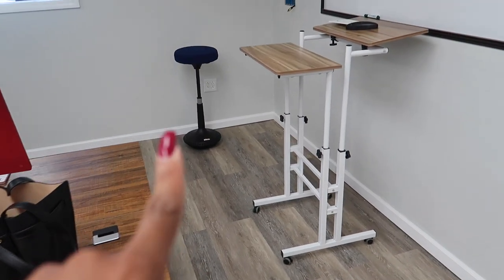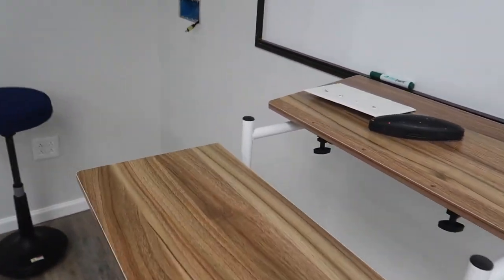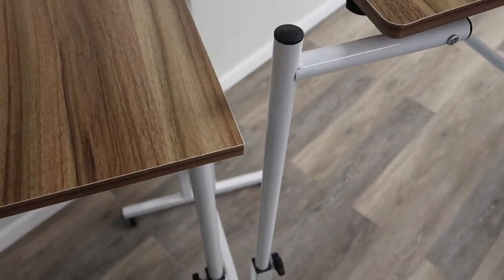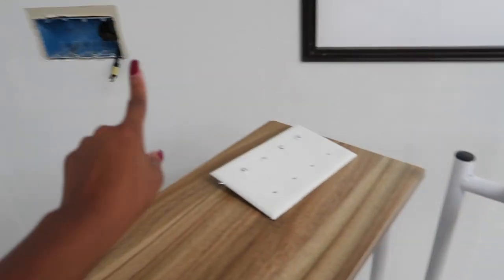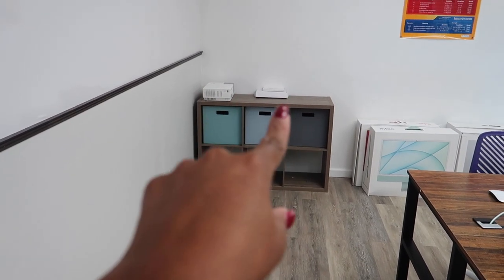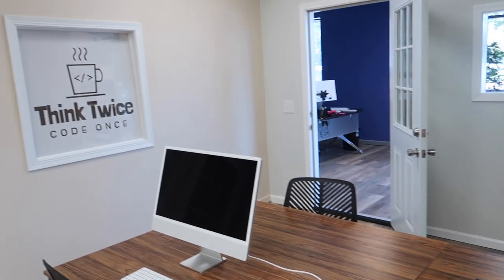But yeah, this is where the teacher's gonna be. Let me move this. Teacher will probably be like right here in this little corner. He'll sit there. We're working on this because we have the projector screen. This is the projector. We're gonna put this up so he can teach on the board. But how cute. And that's where the teacher's gonna be.